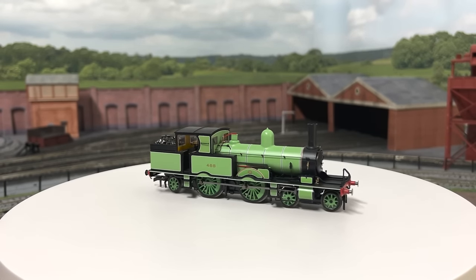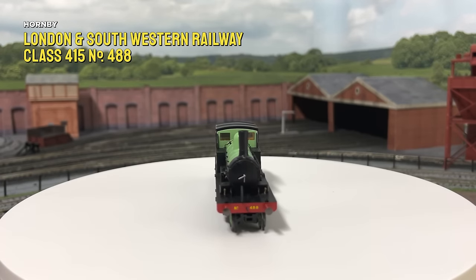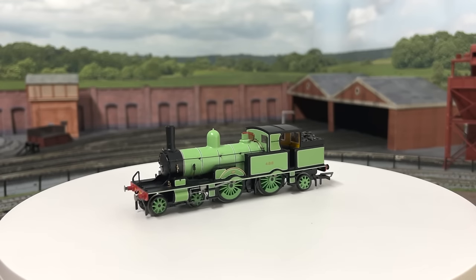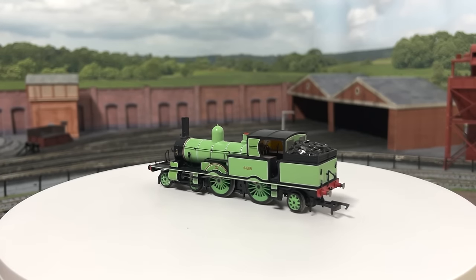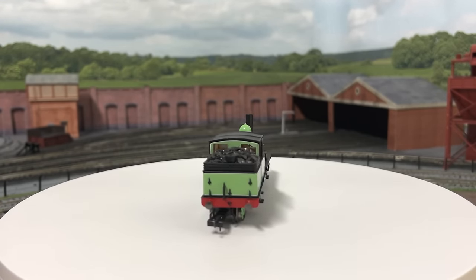And on to the London and Southwestern Railway. Here is the 415 class number 488 by Hornby, in its as-then-preserved condition on the Bluebell Railway. Many of you will probably know this guy as Adams from the Railway Series. I really like Hornby's radial tanks. They perform much better than Oxford's.